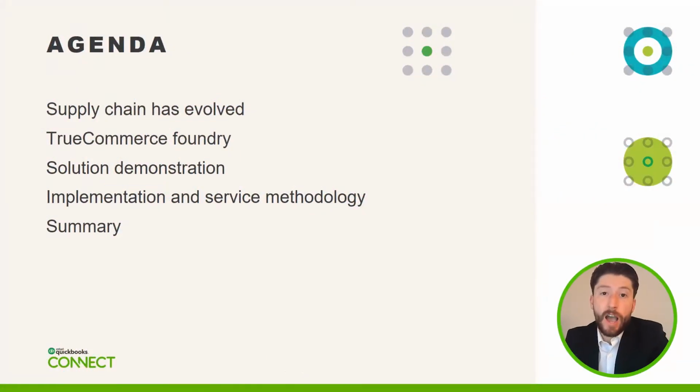Let's dive in and get started by going over the agenda quickly. We're going to start by highlighting current industry challenges and roadblocks companies face in the dynamic market. Next, we'll do a brief overview of our solution and our unique value proposition, which we believe will demonstrate how TrueCommerce can be a strategic technology partner for your companies. After that, my colleague James is going to conduct the live demonstration, including a few of our applications, such as our package ship solution, external and EDI integration back into QuickBooks. And lastly, we're going to walk through implementation and support methodology. So let's dive in.